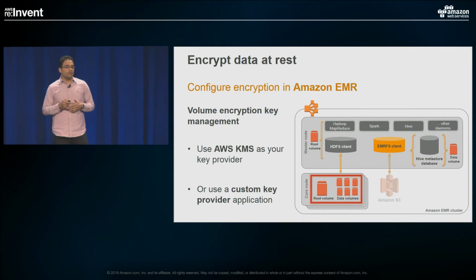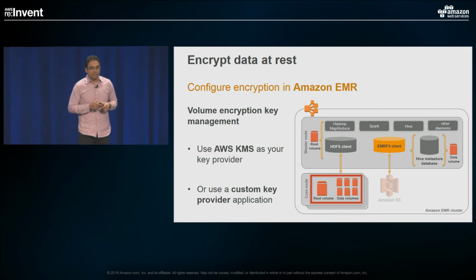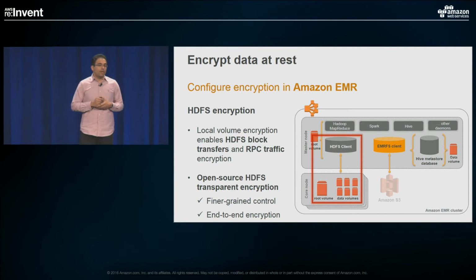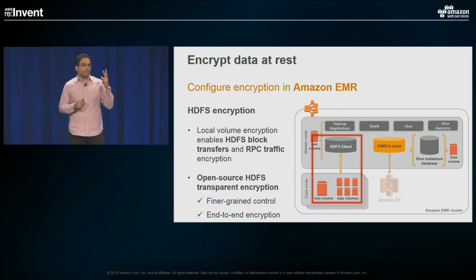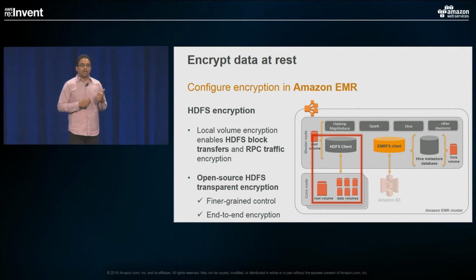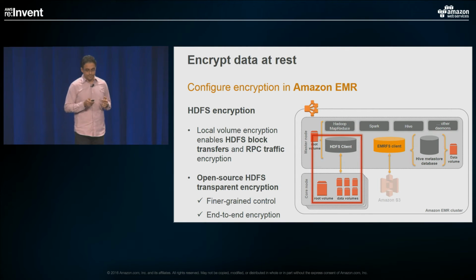And for local volume encryption key management, Amazon EMR can integrate with either AWS KMS or use a custom key provider. When you enable local volume encryption, it also enables two Hadoop encryption in transit features. Those two features are encryption of RPC traffic between Hadoop daemons and encryption of HDFS block transfers.